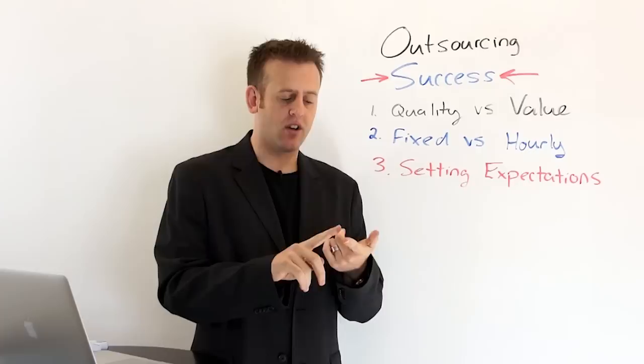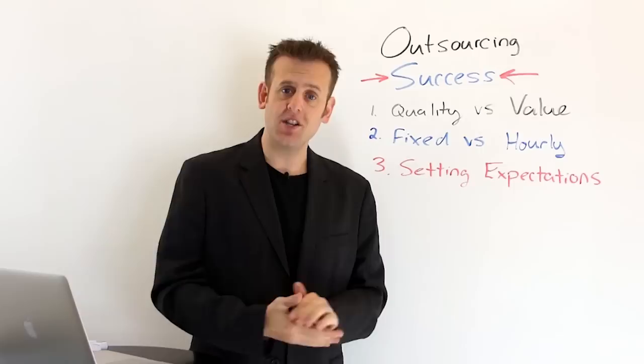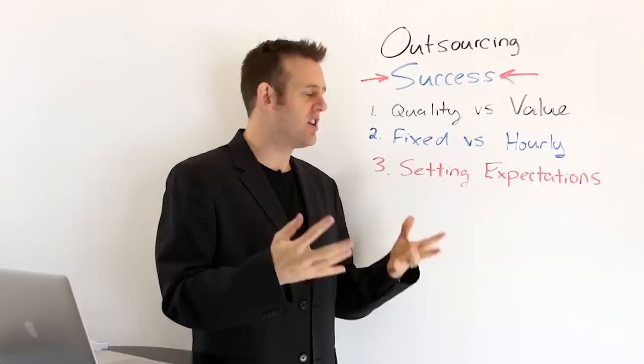If I want a web page designed, I'm going to draw it out. I'm going to mock it up in a wireframe so they understand where everything needs to go. I'm going to send them examples of sites I like and tell them specifically what to use.